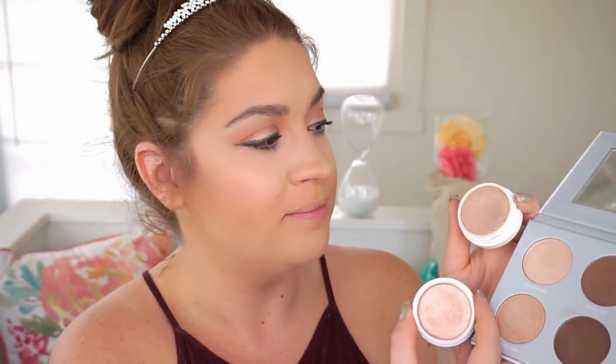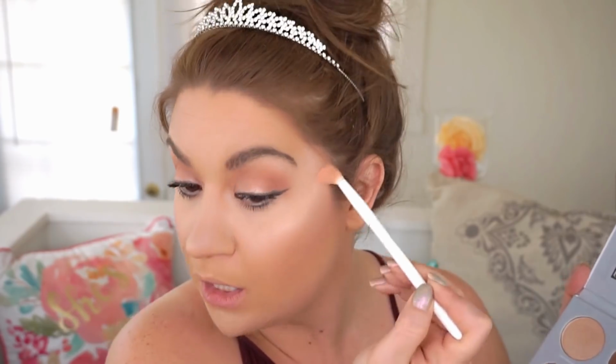Let's put on some highlighter. These actually look very similar to some ColourPop ones I have. Husband just brought me coffee. He likes me. I have ColourPop's Wisp and Butterfly Beach, and the colors look super similar. I'm wondering if they're gonna swatch similar. I'm gonna go into Originator with my finger, and over here into Wisp with ColourPop. Ooh, those are really, really similar. That's pretty. I like that.